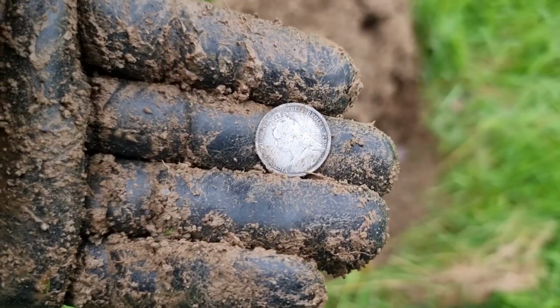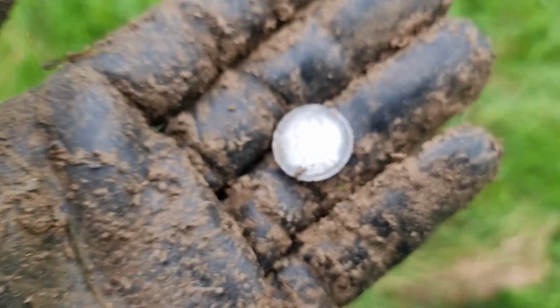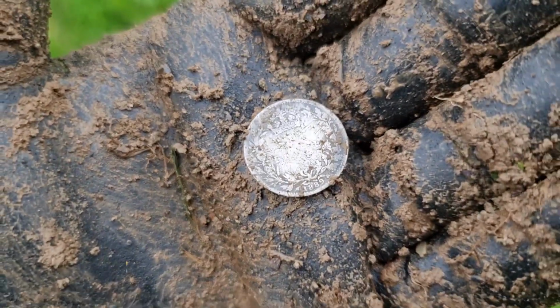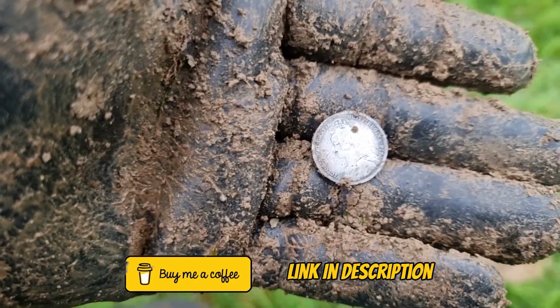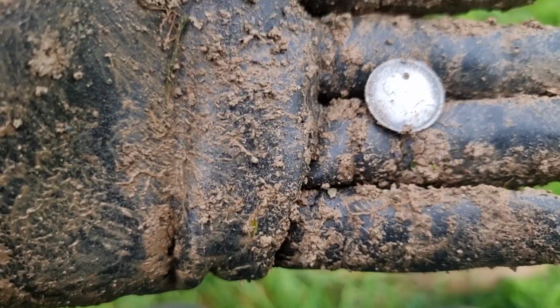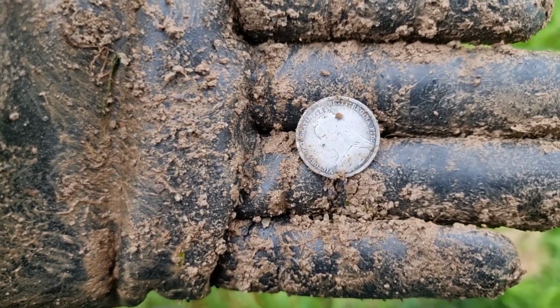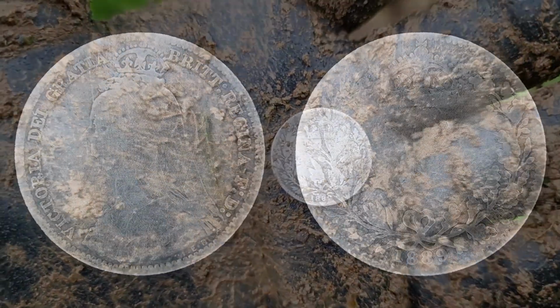11. Finally, nice little bit of silver. Lovely Queen Victoria. 1889, there it is. It's a little bit worn. It was blacker than that when it came out the ground, but I was just trying to rub the mud off it very, very gently, and all the black came off it as well. So it's very nice. Very happy.